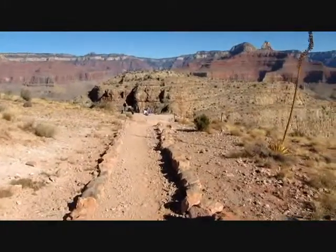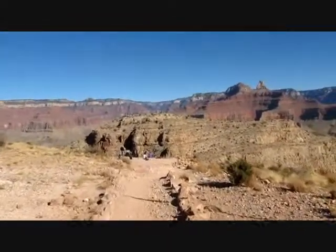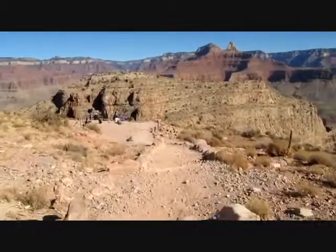Looks like we're coming up on Skeleton Point, which is our turnaround point. So pretty cool. This is 3 miles into the canyon, which is basically halfway.